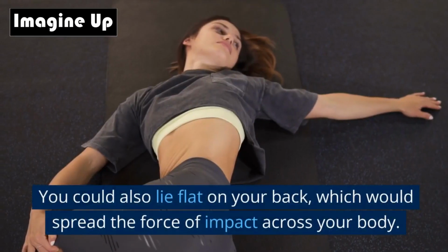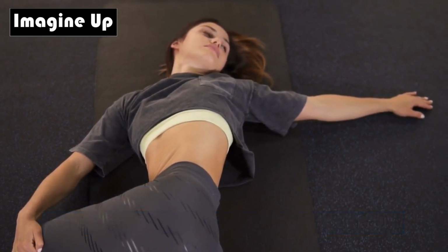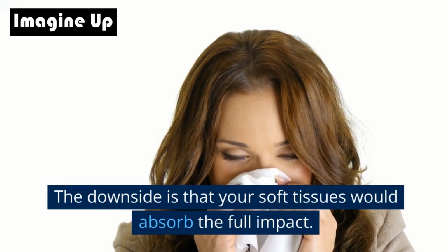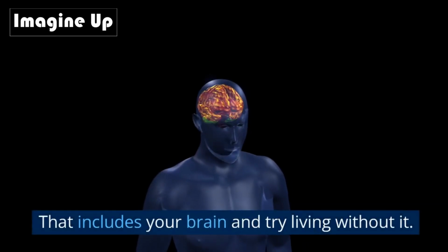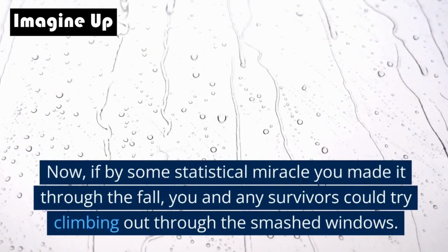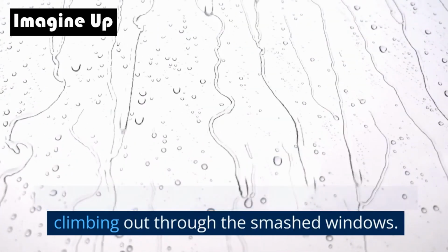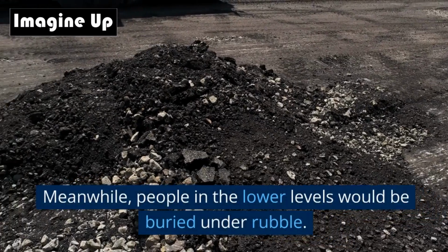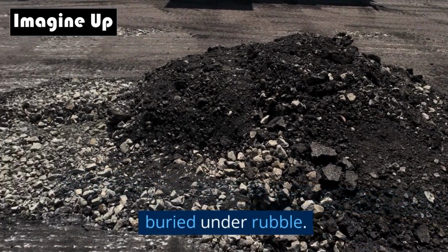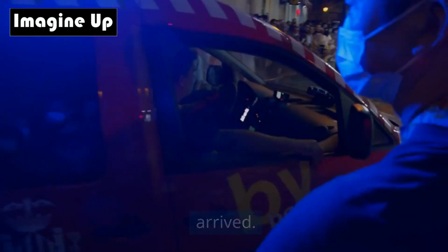You could also lie flat on your back, which would spread the force of impact across your body. The downside is that your soft tissues would absorb the full impact. That includes your brain, and try living without it. Now, if by some statistical miracle you made it through the fall, you and any survivors could try climbing out through the smashed windows. Meanwhile, people in the lower levels would be buried under rubble. And you'd likely have a long wait before rescuers arrive.